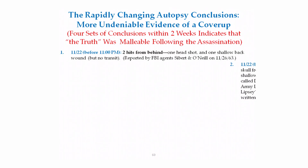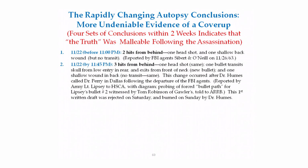Within 30 minutes, this set of conclusions had changed. The FBI agents left the morgue at 11 o'clock, and they proceeded to the FBI lab with the 2 small bullet fragments from the cranium, very small fragments. While at the FBI lab, they dictated a report, a telegram, to the Baltimore field office, which was later released as a telex that night. But the FBI agents left at 11. A second set of conclusions was reached by 11:45 p.m.